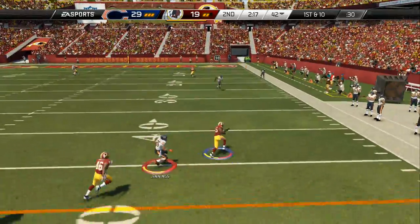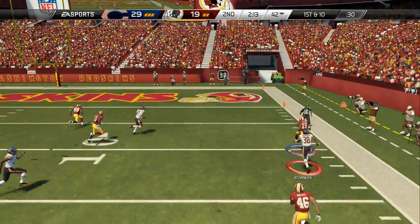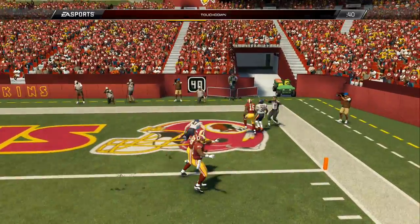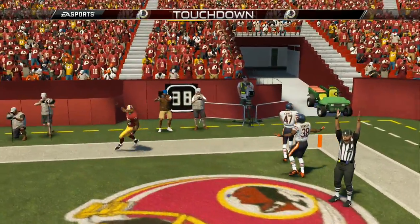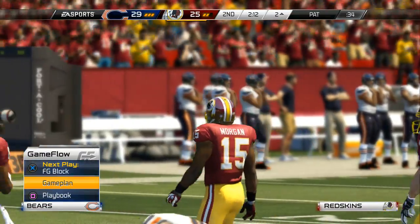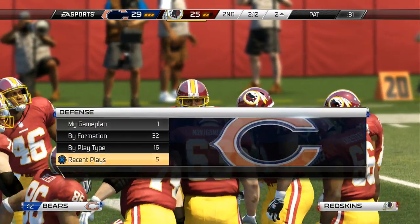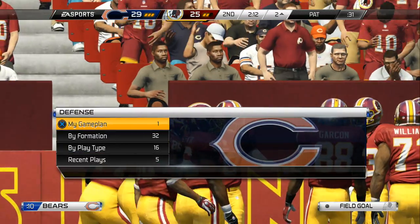Challenging the defenders to the right side. He's got a little bit of daylight here. Touchdown! What a good job by the quarterback. That time under a little pressure, he moves around, scrambles, makes the throw to the open receiver right on target. Good touchdown throw.